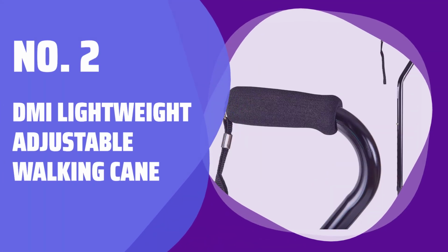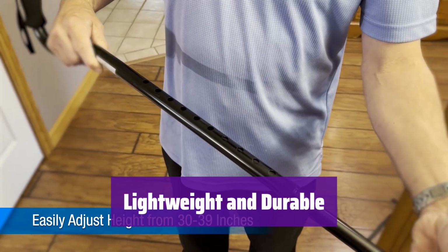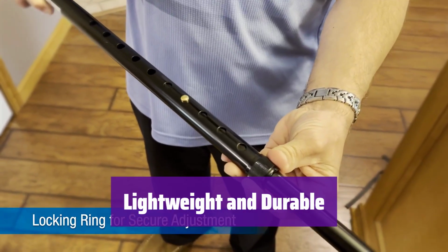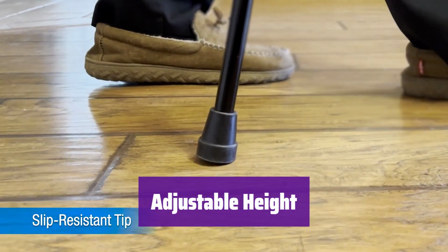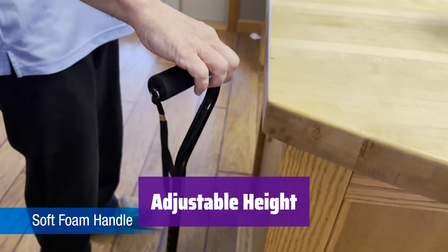Number 2. DMI Lightweight Adjustable Walking Cane. This walking cane is designed for both men and women. It's incredibly lightweight, weighing only 12 ounces, yet it can support up to 250 pounds. The cane is easily adjustable from 30 to 39 inches in 1-inch increments. A locking ring ensures it stays securely in place after adjustment, preventing any rattling.